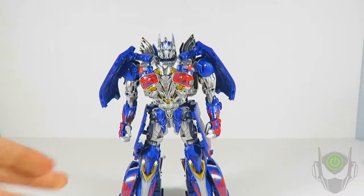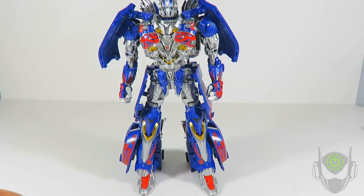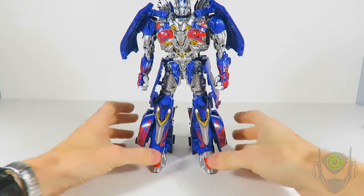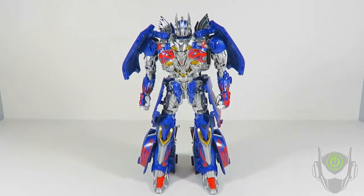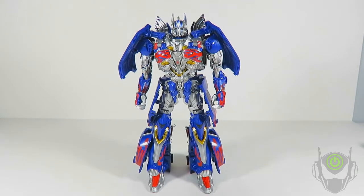And bada bing, bada boom, there he is. There's Optimus Prime, or Calibur Optimus Prime, in his robot mode, and he is pretty tall, so it's gonna be a little difficult to get him all on camera, but I'm gonna try my best. So, here he is. Awesome.